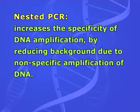The next is nested PCR. This increases the specificity of DNA amplification by reducing background due to non-specific amplification of DNA. Two sets of primers are used in two successive PCRs. In the first reaction, one pair of primers is used to generate DNA products which, besides the intended targets, may still consist of non-specifically amplified DNA fragments.